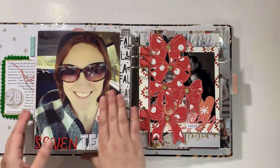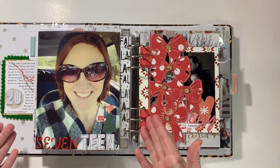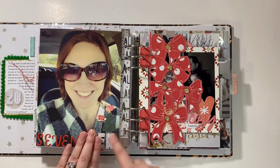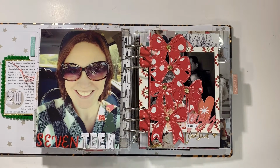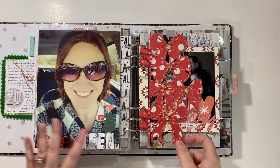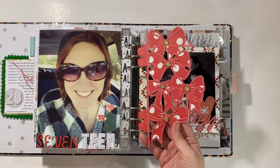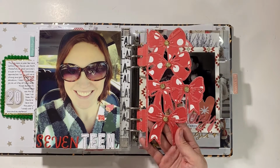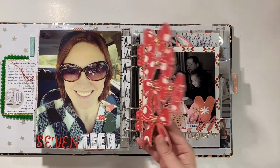And then day 17. Look at how easy day 17 is. It's a photo of me, and it just says 17 with this little girl with a present. So I'm assuming I was shopping, and that's it. That was all I did. It doesn't have to be complicated. Really love that. And then I tied it next to another one of the cut files with the bows, so the red plays off of each other.